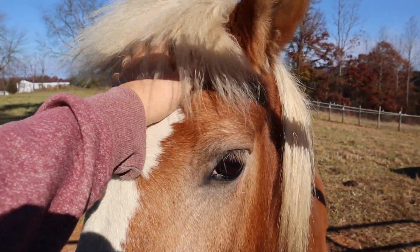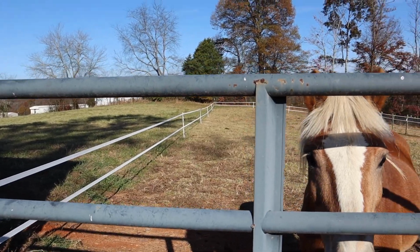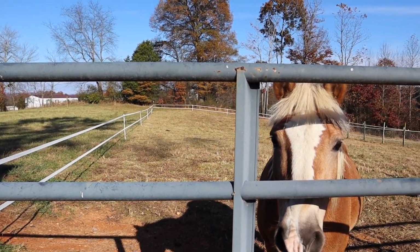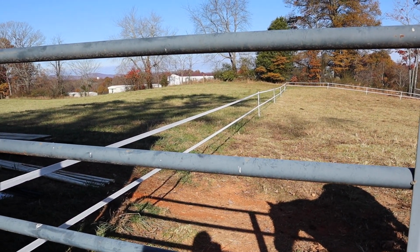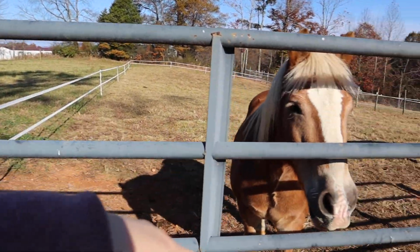That Haflinger life. So yeah, we just put this up quick, one, to let them come over here and eat this down, and then also to test it out and see how they respected it, which they're very respectful of the poly tape lines. It's electric. We haven't had any issues. They don't even like to go near it. Like if you're standing on the other side, she won't walk up like this.